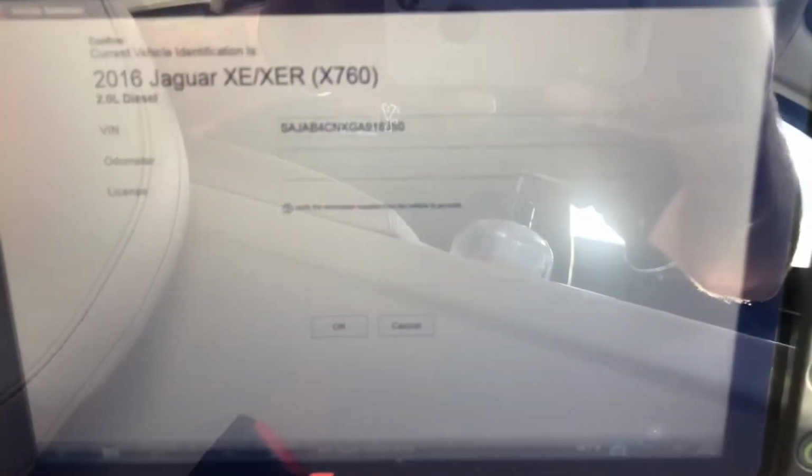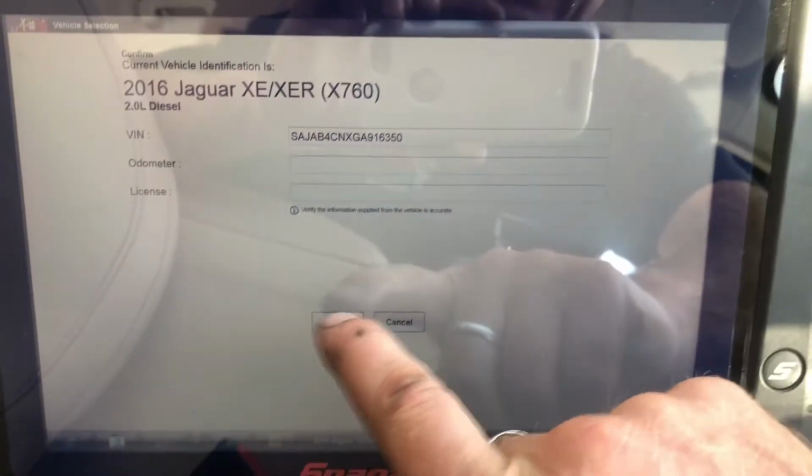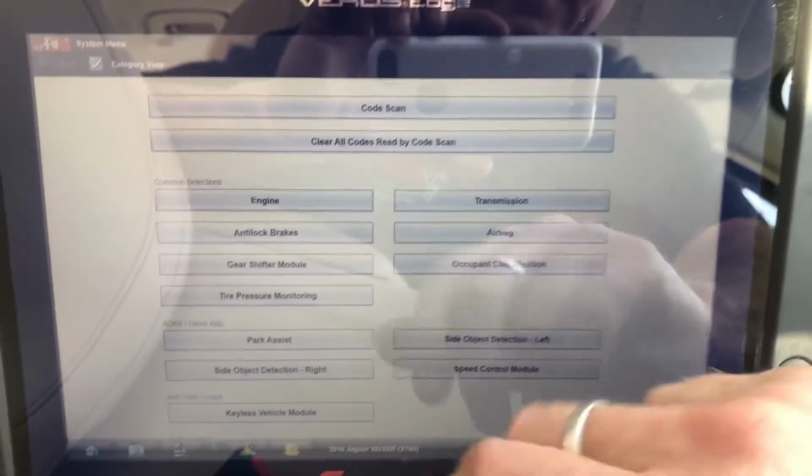So 32.5, we're going to say we're happy with the car. I'm just going to do a few resets after cleaning this injector and leave it off on the road and see where we go. Okay guys, I'm trying to show you after putting it back together and being happy with my test results.